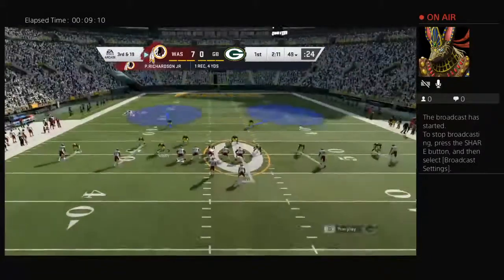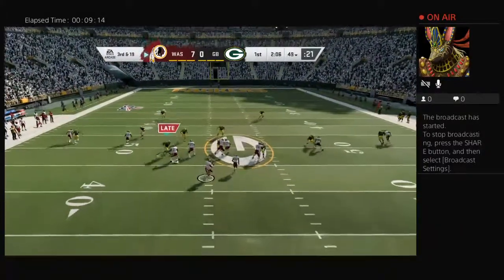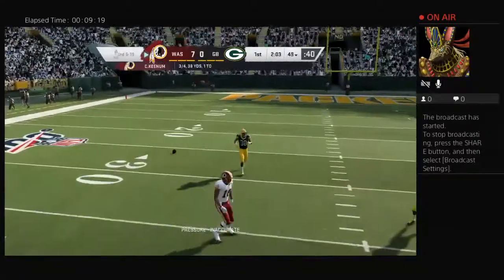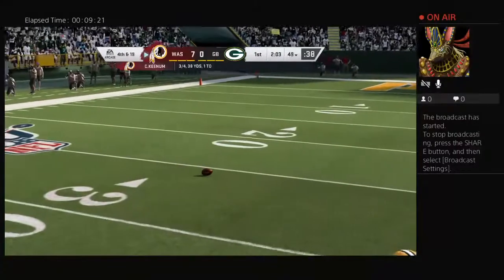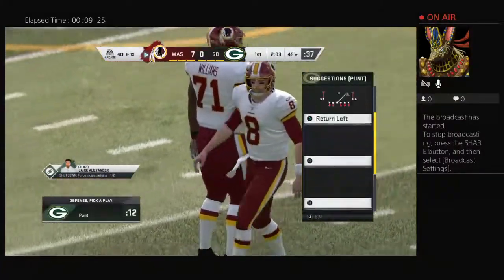And it looks like we've got a dime set here defensively. 6 DBs in the game. Working from the gun, Keenum. And that will be incomplete. So the defense able to get off the field here on 3rd down. And it's one of the goals.